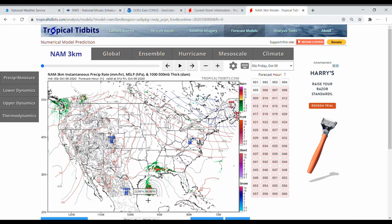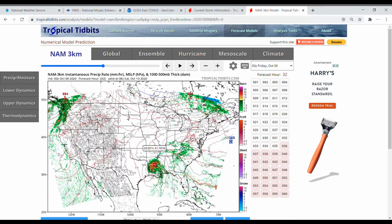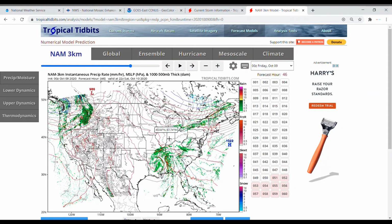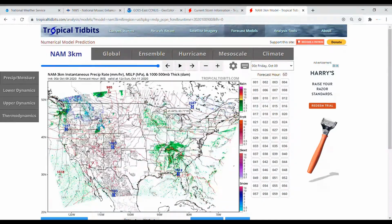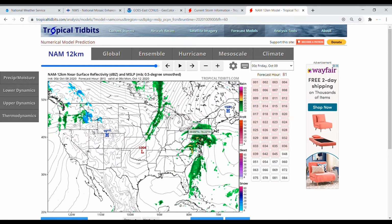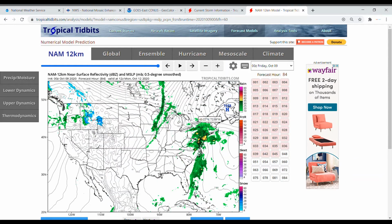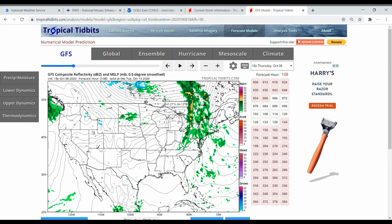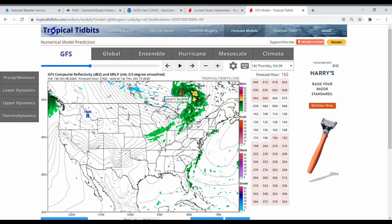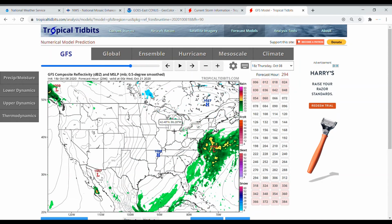But here's the NAM 3-kilometer model. We can see this makes landfall and quickly weakens once it gets in there. It'll be a slow-moving storm once it gets on land, and at that point, we'll see it start to move north. Now, this is kind of showing it taking that track through Ohio and Pennsylvania, and again, that's where you get some rain in the northeast, and then a front moves through, and then as we talked about yesterday, some cold will come into the region, and that might foster some snowfall if something sets up.